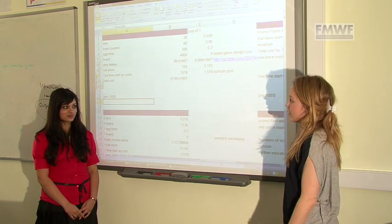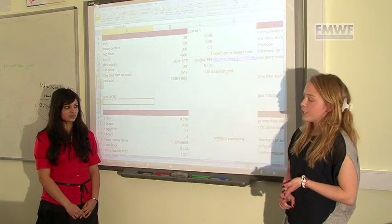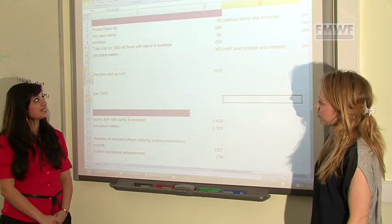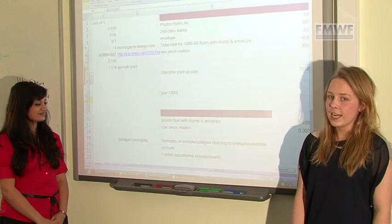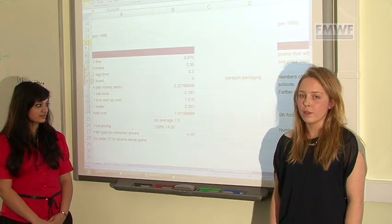Variable costs covered things such as the dice, the brain counters, the egg timer, the board, production and one-time startup costs. Fixed costs covered prices for promotional items. We then took these values and created our net profit. Looking at our net profit, we were then able to come up with the price of the board game.